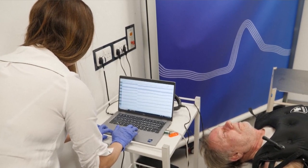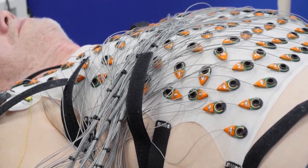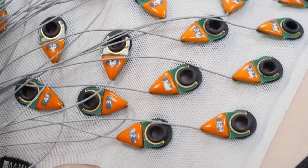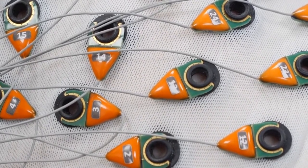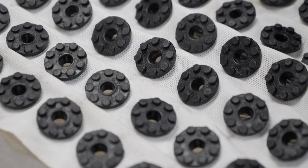What it basically consists of is a vest which a patient can wear for 5 minutes at rest or during exercise, and it's embedded with 256 sensors, shall we say, which don't have any gel, so they're quite comfortable and easy to wear, and it gives us a huge amount of electrical information, mapping the heart not as a single signal, but mapping the heart panoramically.